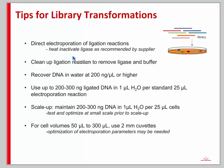Alternatively, and perhaps better, is to clean up the ligation reaction, to remove ligase and buffer before doing the electroporation. This can be done either by using a commercial PCR cleanup kit or doing a phenol extraction and ethanol precipitation, and then recovering the DNA in water at a concentration of 200 nanograms per microliter or higher. So this allows you to add only 1 microliter of DNA per standard 25 microliter electroporation reaction. And it's critical to minimize the volume of DNA in electroporation.